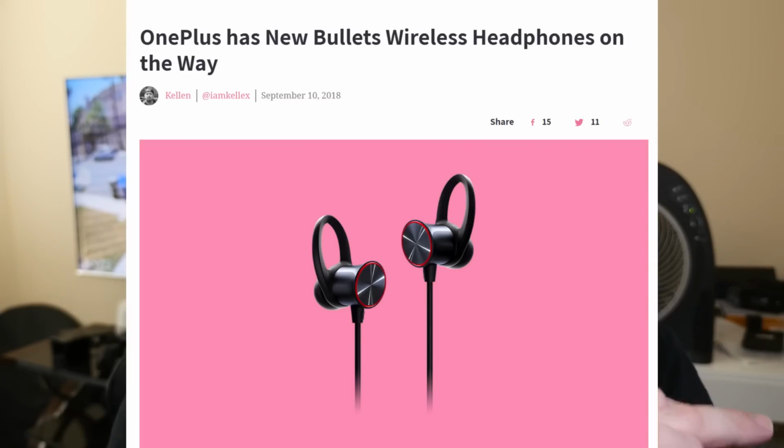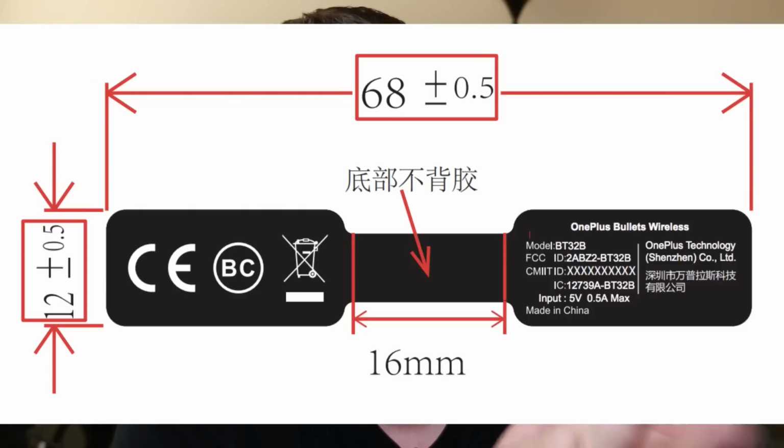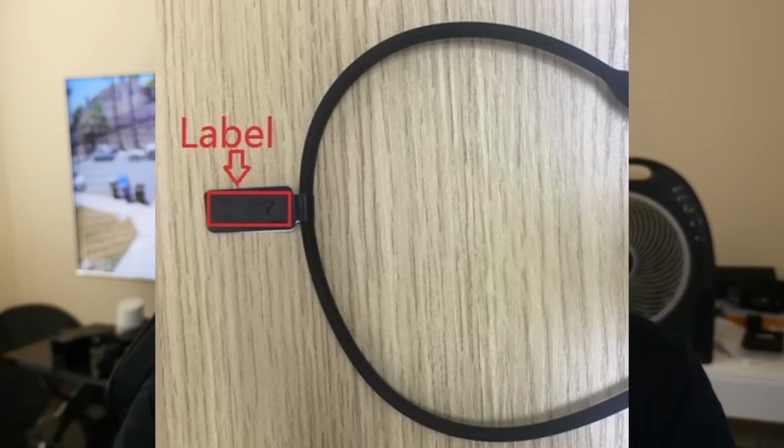Also, speaking about OnePlus, it looks like their Bullet headphones are now wireless. They have passed through the FCC. So if you like their Bullet headphones or wanted to get them, they will be wireless this time around as well. So look at that, October 17th, just around the corner for a brand new flagship phone, guys.